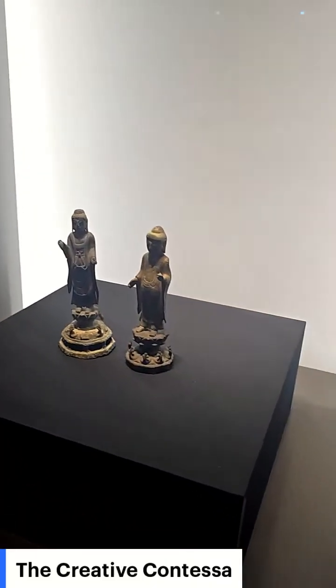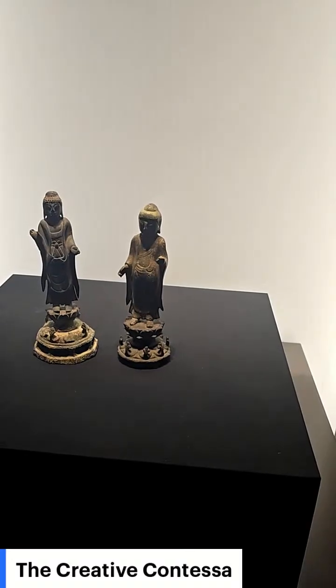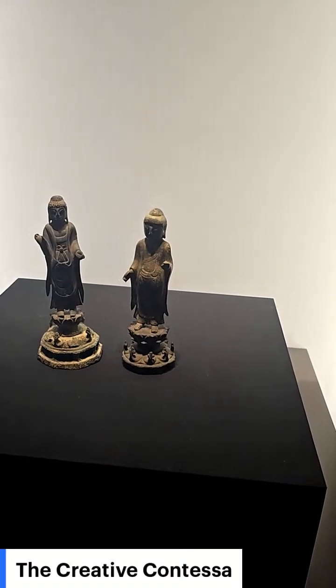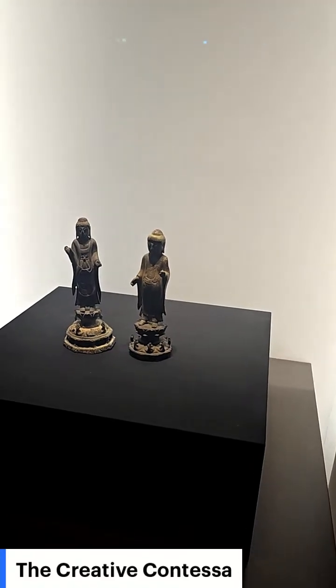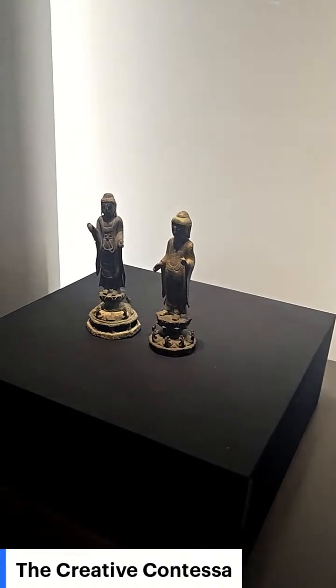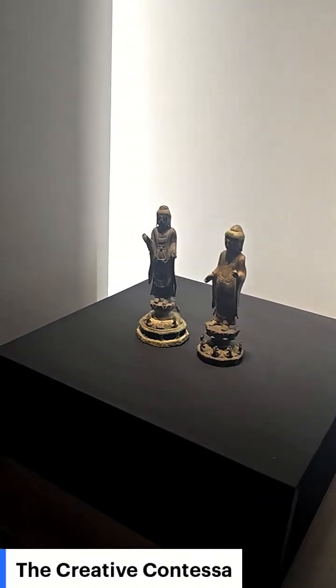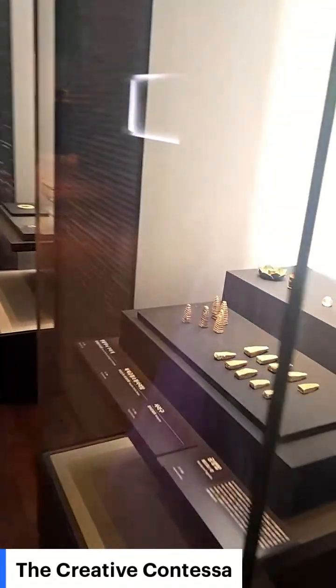For my fans of the history of religion, gilt bronze standing Buddha, and I need to go and brush up on my hand gestures. So you see how the hands are in different positions? In Buddhism, each of the positions has a specific meaning representing a different stage of Buddha's existence. And I really do need to go and learn them because you see a lot of Buddhist stuff.